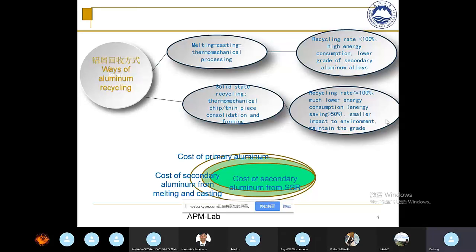If we look at the cost, producing the primary metal is quite a large cost because of the energy consumption. And if we do recycling, the material from recycling is slightly less because it consumes less energy. But of course, the scrap still has to be paid for. So it's not just the processing cost, also the scrap cost. But if we use solid state recycling, the cost will be even less. It will be less than recycled aluminium from melting and casting.